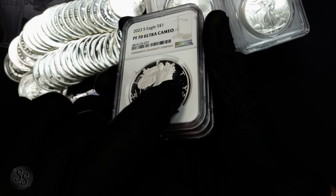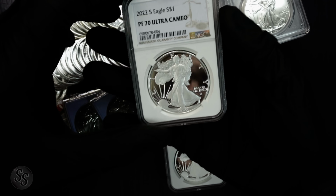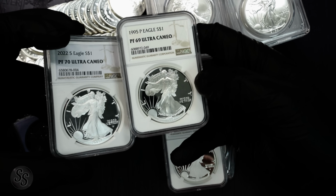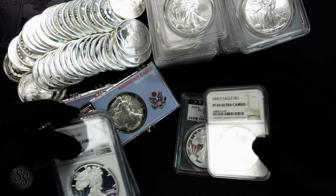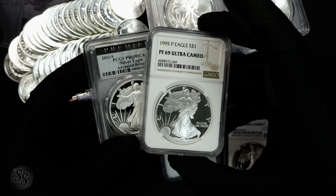That spot right there is on the holder. You can see because it's reflecting off the coin. We have a 2022 S PF70 Ultra Cameo and a 1995 P PF69 Ultra Cameo. Now, the two 69s I was able to get for $45 a piece.